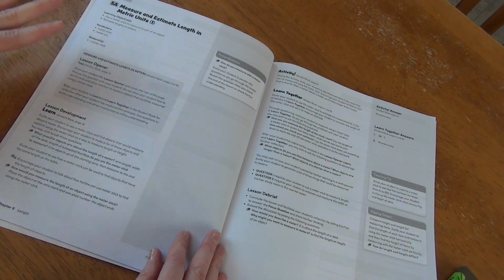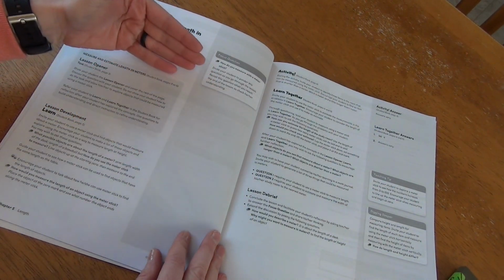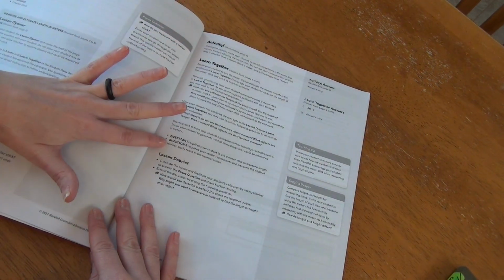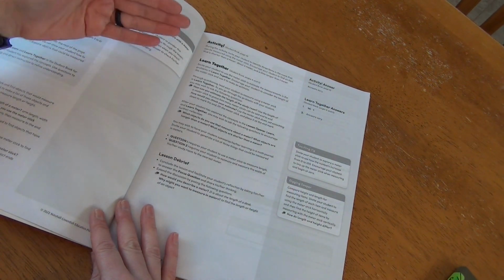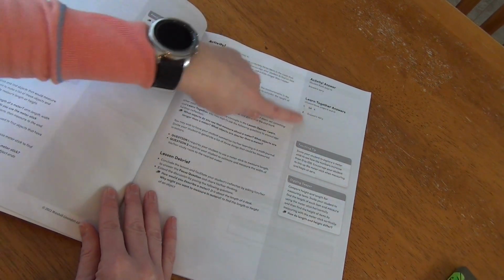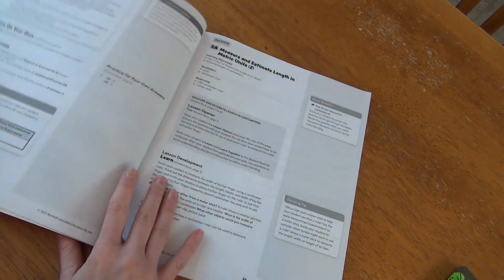So we have our lesson opener, our learn, our focus question, which is what you look at in the beginning and then evaluate throughout the lesson. We have an activity. The learn together section is where you are learning together. Like it says, you are working with your student to go over this material. And then we have a quick lesson debrief.